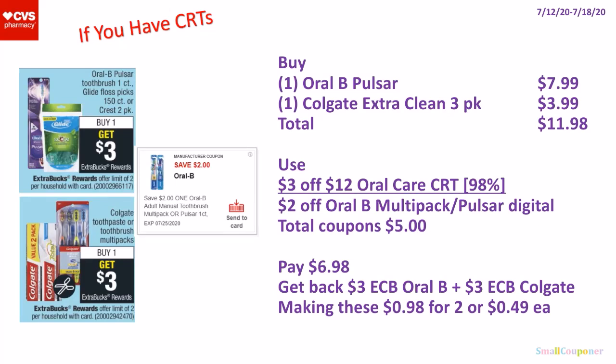So the Oral-B Pulsar, these are $7.99. These are buy one, get a $3 extra buck. I will only do this if you have CRTs and the digital for it. So you'll buy one of the Oral-B Pulsar for $7.99 and one of the Colgate Extra Clean 3-pack for $3.99. Total comes to $11.98. Use a 3 off 12 oral care CRT, so if your store follows the 98% rule, this CRT should come off.